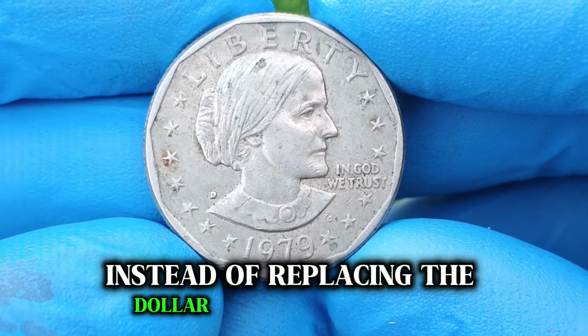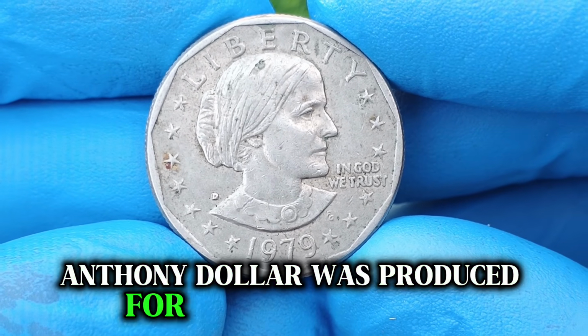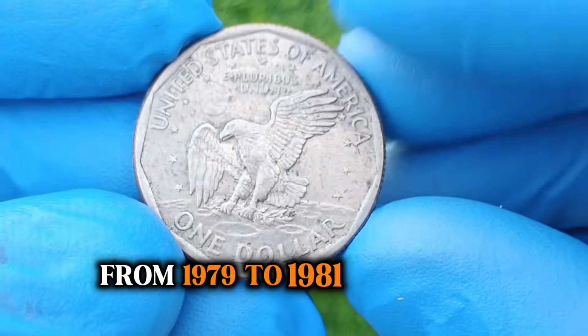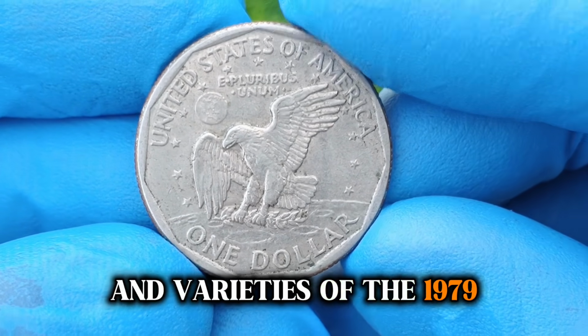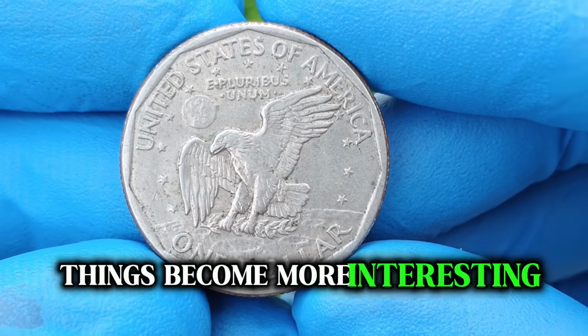Instead of replacing the dollar bill as intended, the Susan B. Anthony dollar was produced for only a short time, from 1979 to 1981, and then briefly again in 1999. When we talk about the mint marks and varieties of the 1979 Susan B. Anthony dollar, things become more interesting for collectors.